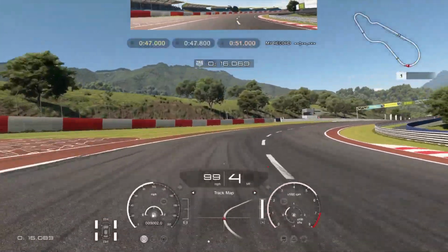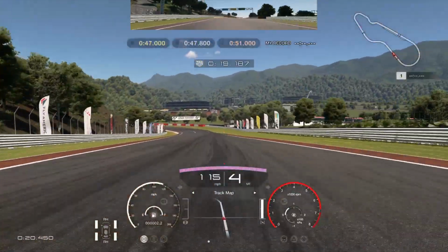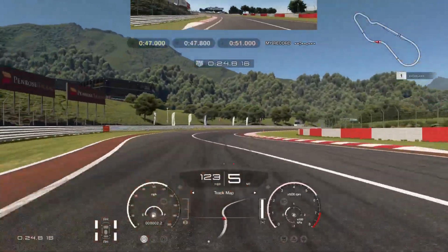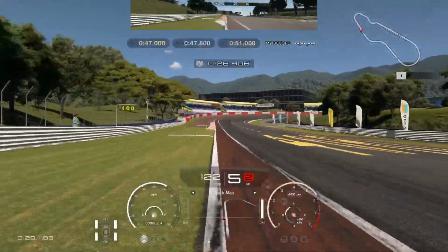Now, I did look at my friend's leaderboard. There were some really good times on there, so I'm not expecting to get anywhere near their times, but if we can get the gold, I will be very, very happy. Right, let's just try and keep it nice and steady through here, onto the curb. Oh my God, hold it. Oh God, we got away with that.